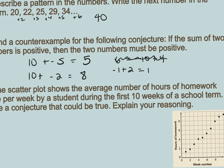All right, so 3 says the scatter plot shows the average number of hours of homework done per week by a student during the first 10 weeks of the school term. Make a conjecture that could be true and explain your reasoning, Jonathan. If the weeks keep going, then you will receive more homework.